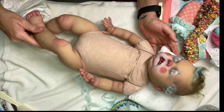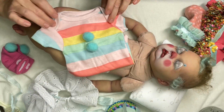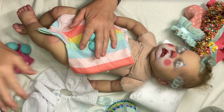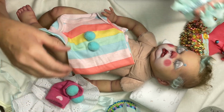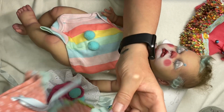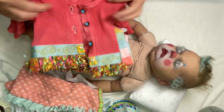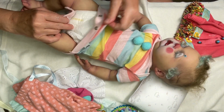So this is Bountiful Babies Spice. So I have this cute little stripy shirt for her. I have her neck ruffle. I have these sweet little socks. Her pants, the trim turned out so cute. I love this. And I made her a little frilly jacket, very Chanel-esque. I think this is one of the cuter outfits.